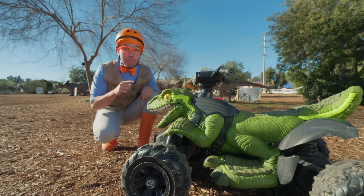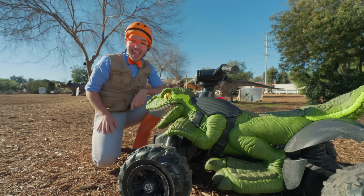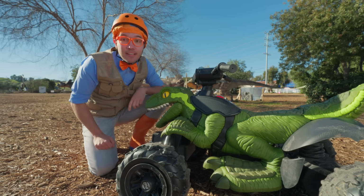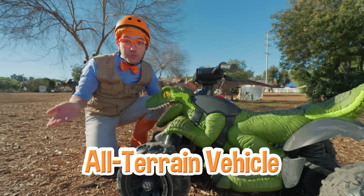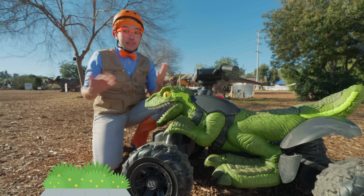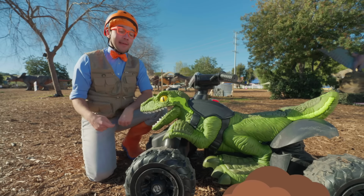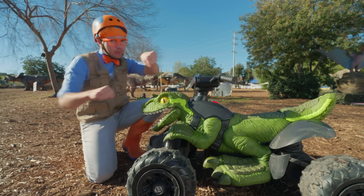Aw. Yeah, and raptors go really fast, just like an ATV. Hey, did you know that ATV stands for all-terrain vehicle? Yeah, so you could drive this on the sidewalk or on dirt and mulch. Yeah, I think we're gonna go zooming through the dirt.